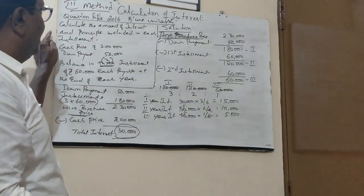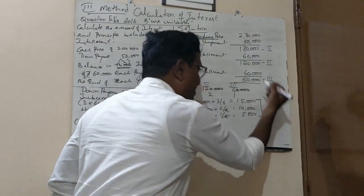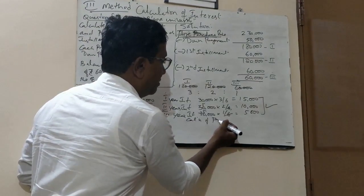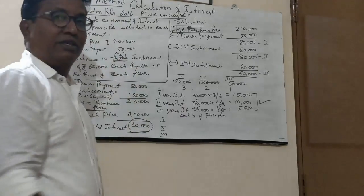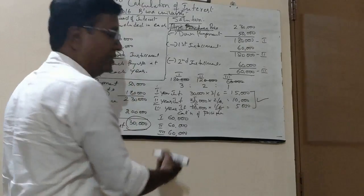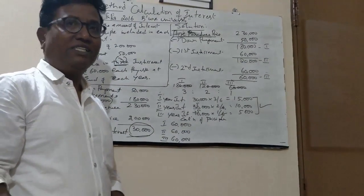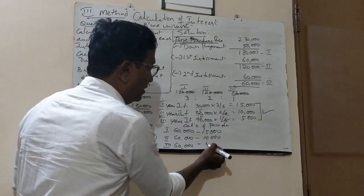What is the question asked? He asked to calculate the interest and also the principal. See, we have answered the first question, but for the principal amount we need to follow one small format. That is the calculation of principal amount. Principal amount is to be calculated for first year, second year, third year. In each installment you paid 60,000, 60,000, 60,000. In this installment amount, interest is included. So if you minus the interest, you will get the principal amount. So I am minusing the interest amounts 15,000, 10,000 and 5,000.